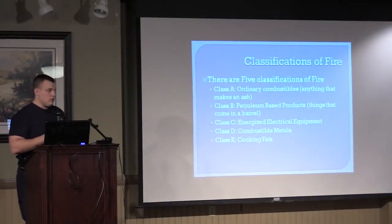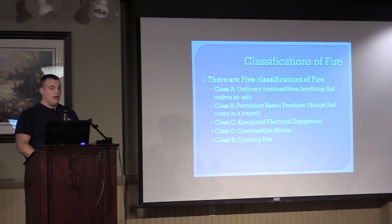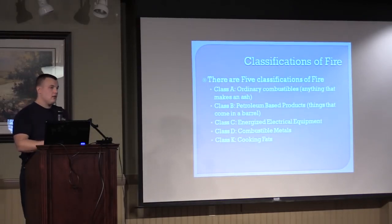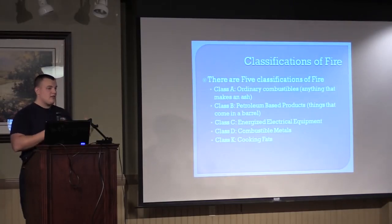I did look at one of the kitchenettes over in the nursing area. They have a Class K extinguishing system as well as a Class K extinguisher. And even though you don't have a deep fat frying area in the kitchenettes, that's for the grease that comes off of the food that you're cooking. So if you're making like a grilled chicken sandwich or bacon, the grease that comes off of it, that's what it does.